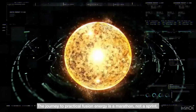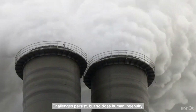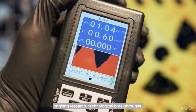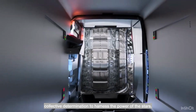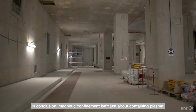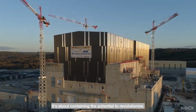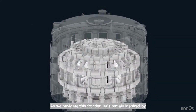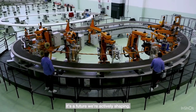The journey to practical fusion energy is a marathon, not a sprint. Challenges persist, but so does human ingenuity. Ongoing research, technological breakthroughs, and international collaborations underscore our collective determination to harness the power of the stars. In conclusion, magnetic confinement isn't just about containing plasma, it's about containing the potential to revolutionize our energy landscape. As we navigate this frontier, let's remain inspired by the idea that fusion energy isn't just a possibility, it's a future we're actively shaping.